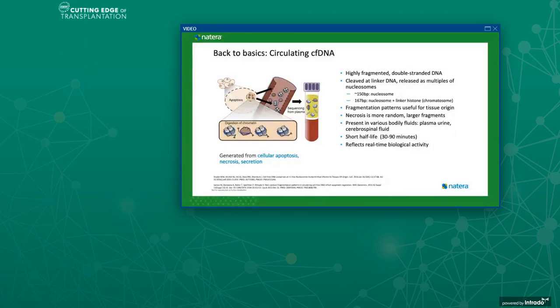It has a very short half-life, 30 to 90 minutes, therefore it reflects real-time biological activity. And one of the most important things for a nephrologist is that we don't fully understand how cell-free DNA gets metabolized, but it's not affected by the renal function. So it doesn't matter if you have good or bad renal function, the half-life is not affected by the kidney function.